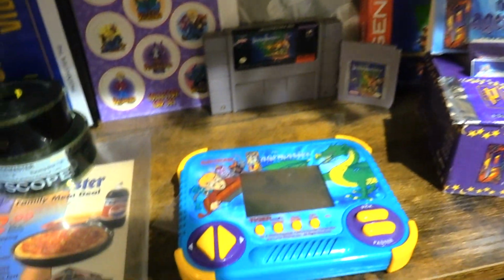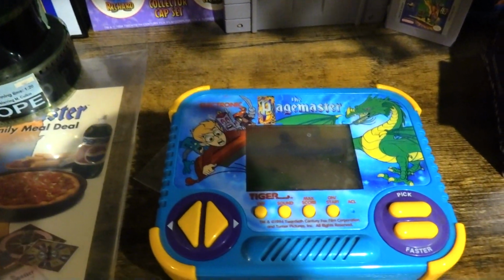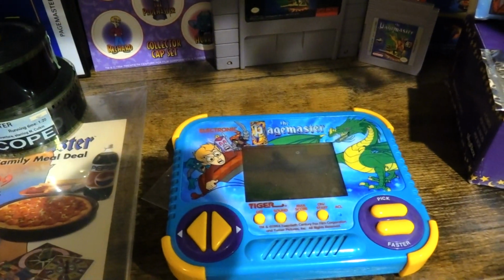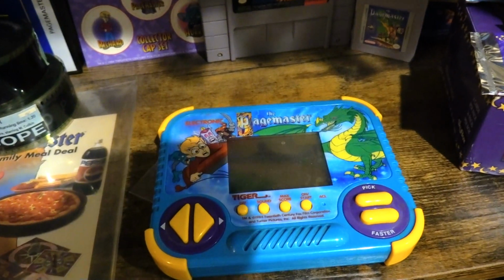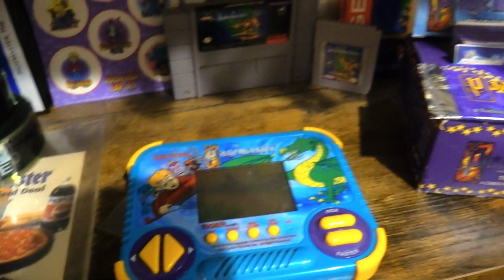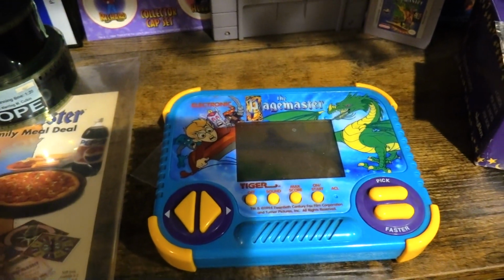And a Pagemaster Tiger game. That is one of the most rare Tiger games. If people are hardcore collectors of these types of games, you're going to have to pay more than most of them.